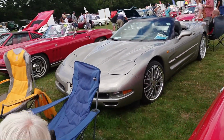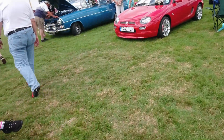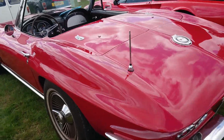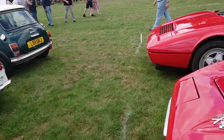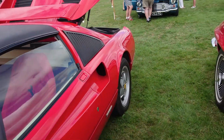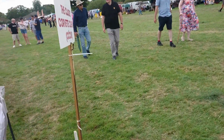Then a C5, yeah, C5, 2001. My gosh, I'm getting better views. Very, very bad on these, of course. Another one from the 60, 65, I imagine, by the plate on it. Someone's put a different gearbox in it though, 5-speed in this one. And then why not have, just for fun, a Ferrari, I think, 328 on the end. Why not? Because Ferraris are fun. 328 GTS, about 88, something like that.